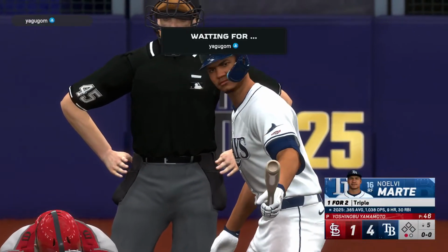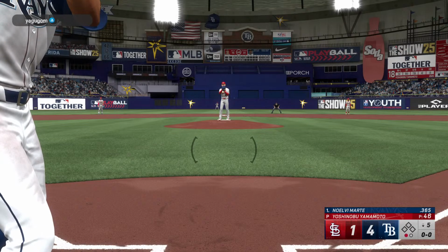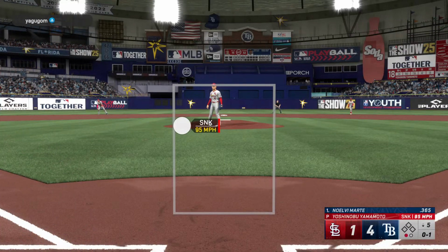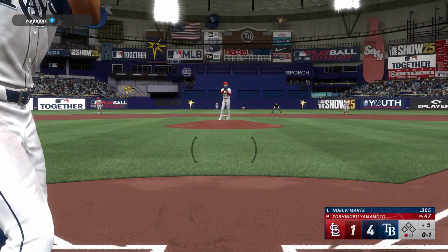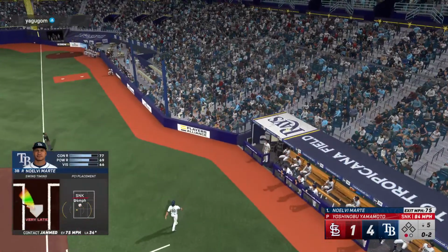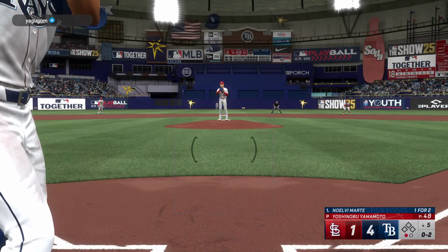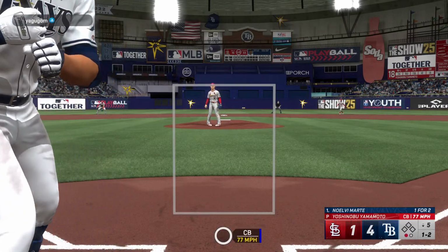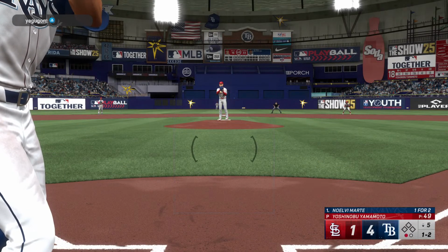Marte next to hit for the Rays. 1 for 2. Marte. That clips the inside corner for a strike. And that one fouled off. Next pitch is downstairs. 0-2 count. You've got the opportunity to expand the zone. Could get the chase there. Let's see what he comes back with next.